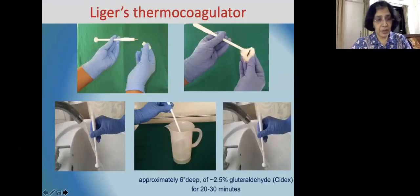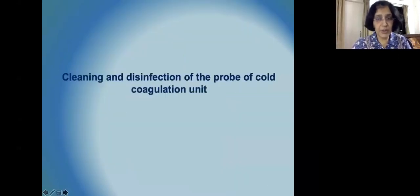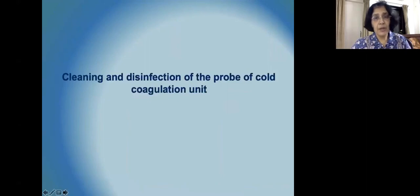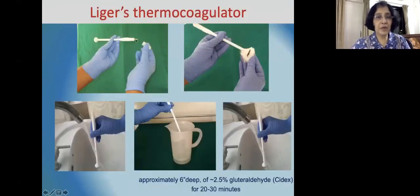Cleaning and disinfection of the probe of the cold coagulation unit is very, very important, but it is very simple. You can train the healthcare providers to do that. This chart shows cleaning of the probe of the Liger thermocoagulator. So this probe has been removed from the instrument. There is a cap that comes along with the probe, so we must cap the other end of the probe properly, and you should not allow water to touch that area of the probe. So cap the probe properly, clean the probe with normal saline, and then wash the probe under running tap water.